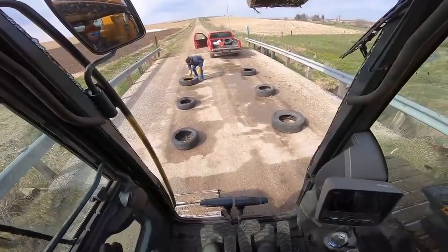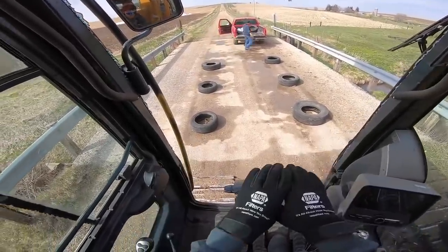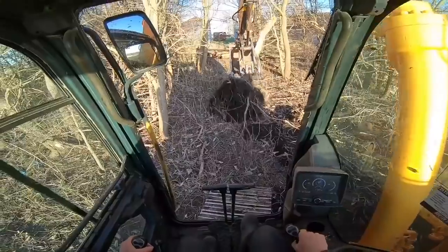Across this bridge. Right now, Dad's laying down tires, so that way we'll be riding on top of the tires instead of on the concrete on the bridge. Hey, look who it is. The crazy dog.